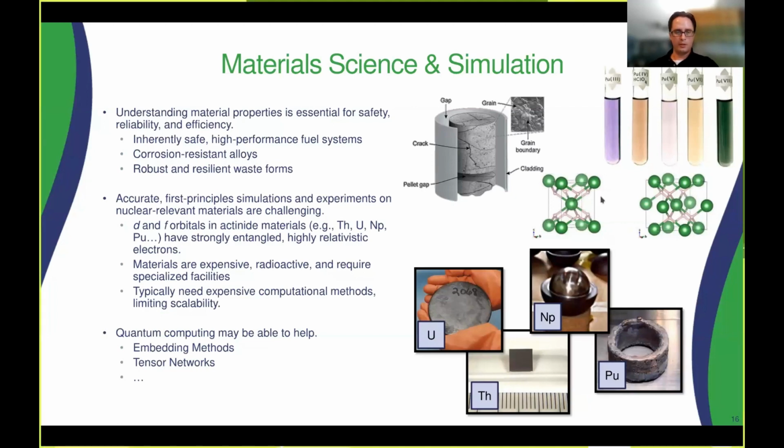But in the nuclear area, it's unique because accurate first principles simulations on these nuclear relevant materials are challenging. So we typically talk about things like the actinides. So this is your thorium, uranium, neptunium, plutonium. These have D and F orbitals that are strongly entangled and highly relativistic and very challenging to simulate using classical DFT methods. On the experimental side, those materials are expensive, radioactive, and require specialized facilities to even handle in the first place. So getting a real handle on how these things perform is challenging.